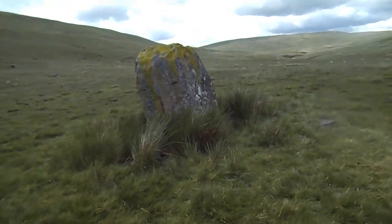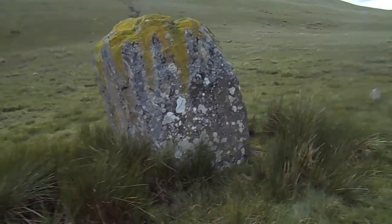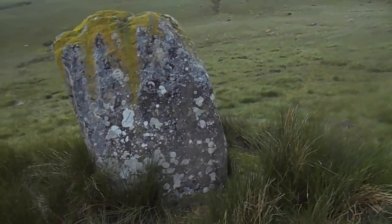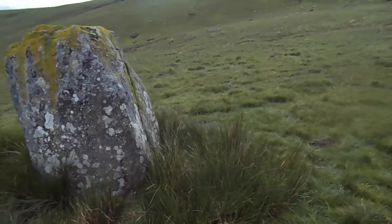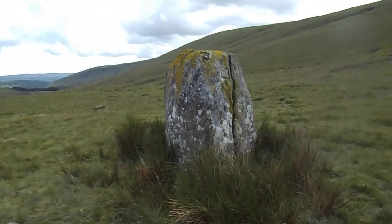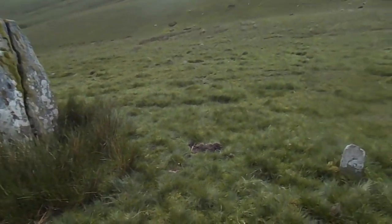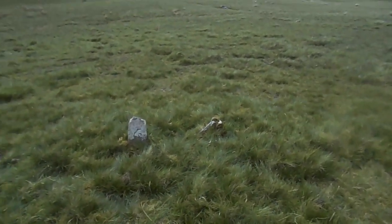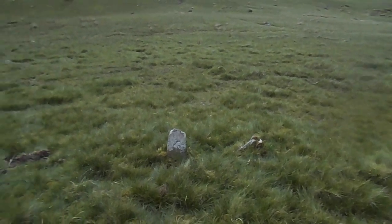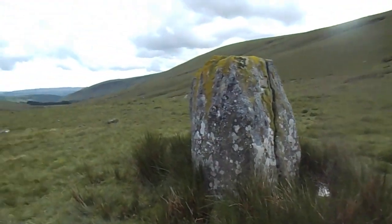extremely interesting. It's probably a glacial erratic, with a puddle of water around it. It's very likely that the stone is the most impressive part of this monument. And interestingly enough, there are little stones around here that people have marked on, used for burials and so on.